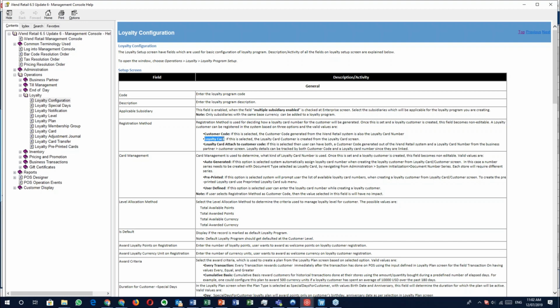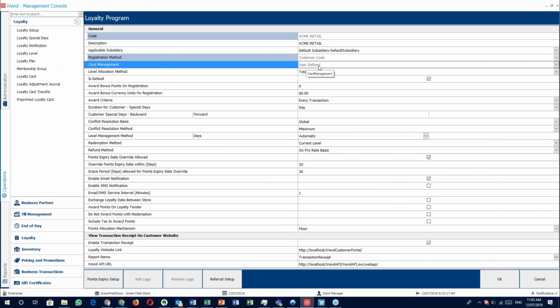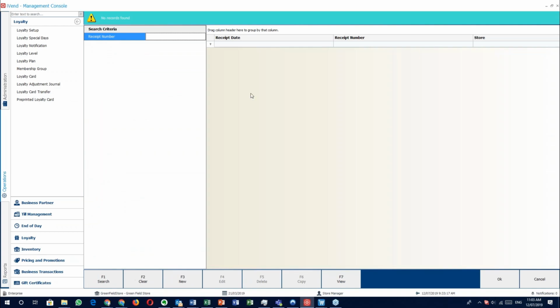The other one is loyalty card, which is just a self-contained loyalty card. That stays in iVend, and that doesn't really trigger too much. And then finally, loyalty card attached to a customer code. The entire idea with this is that you can have multiple loyalty cards attached to a customer code. So you can have a loyalty customer, but then multiple loyalty cards attached to the customer code. That is a way to do it as well. Card management, user-defined, pre-printed, and system generated are the 3 that are available. They work much the same way as I described in the gift certificate side, except the pre-printed loyalty cards just get receipted in. You see we've got a transaction here that does that.